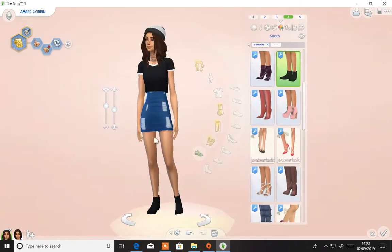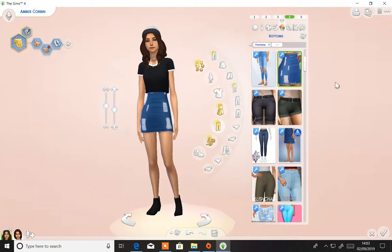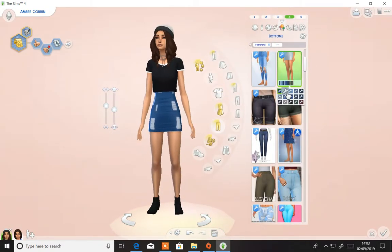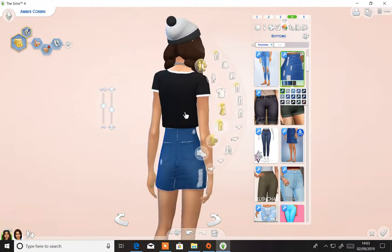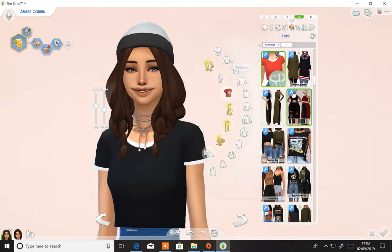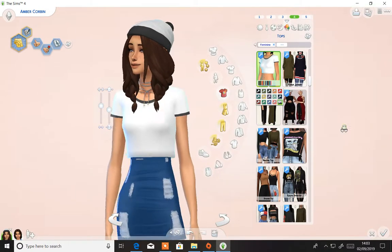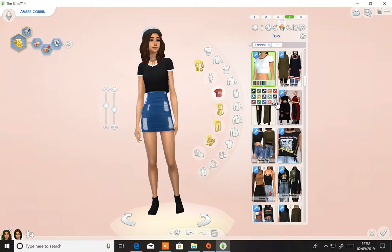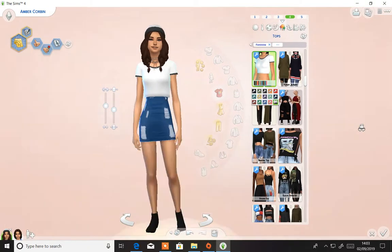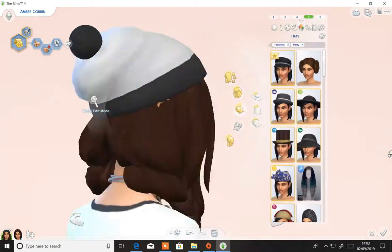And this is one of my favourite outfits. We've got these custom content boots, which are the Chelsea boots. Got the Skylar skirt, which is really pretty. It's got a lot of rips in it, it's kind of tight. I don't know, I think it just makes her look really cool. And you've got this SD top, which comes again in a lot of different colours, a lot of different styles. So yeah, you've got that, and a cute little beanie.